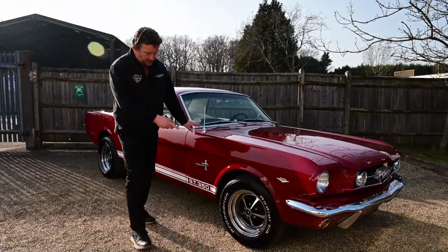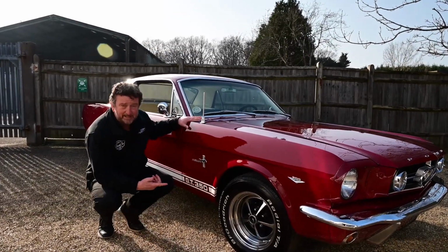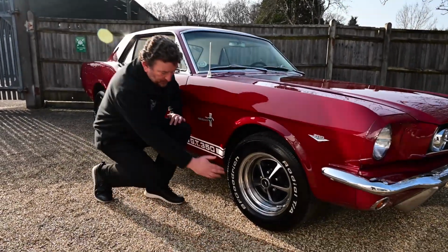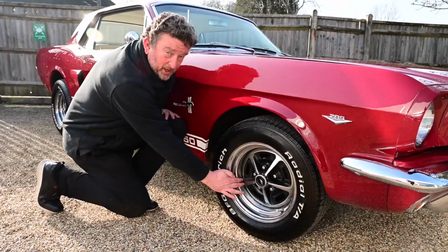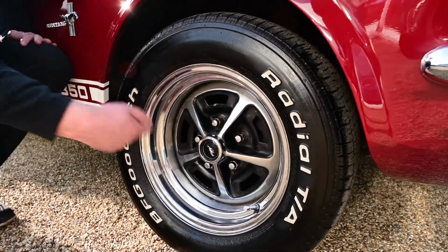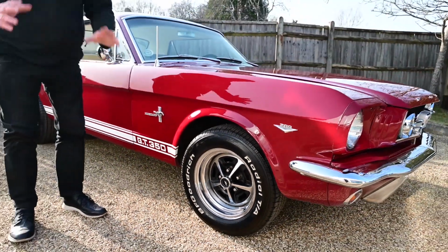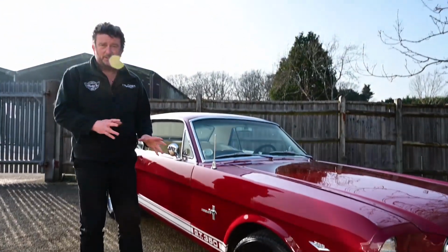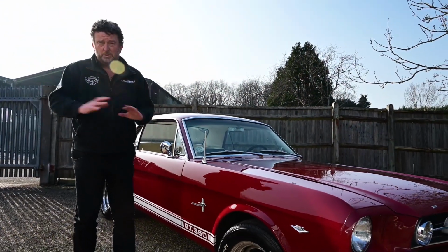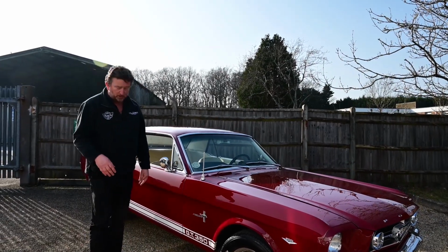It's got the Magnum wheels, which were a wheel in their day, and you can see the depth on this car. If I put my fingers in there, you can see the slight depth, so you get a feeling of how deep they are. And obviously these are original wheels. They've got the radial BF Goodrich tyres on, which again, some people love to see that lettering. Other people prefer just a plain black wheel, but that can be done at point of purchase.